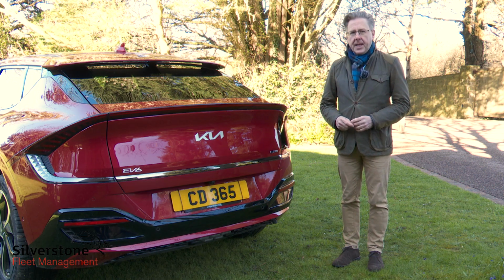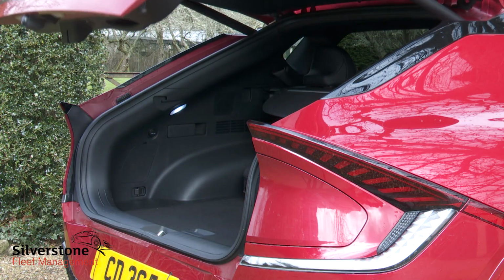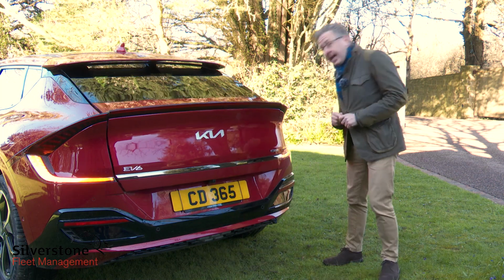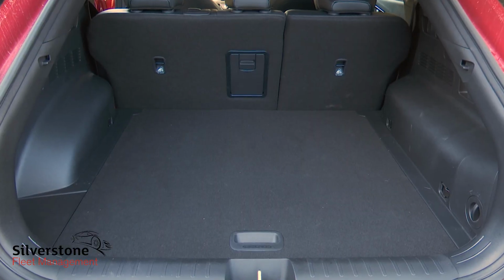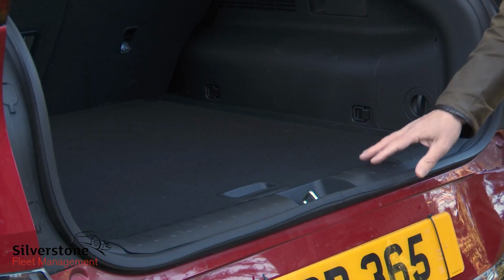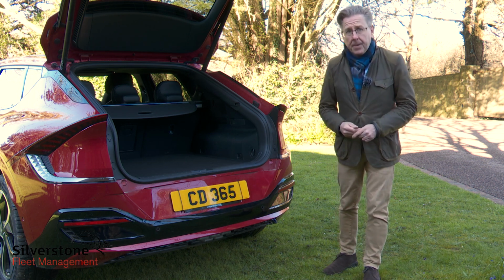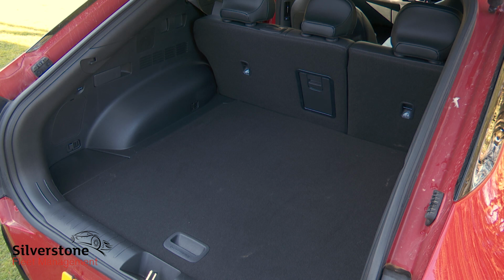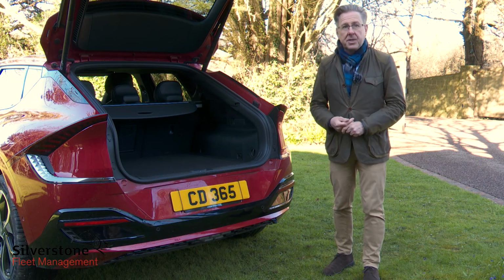Enough with that. Let's finish with a look at the boot, operable via an electrically powered tailgate, which can rise automatically if you approach it, key in pocket, laden down with bags. The tailgate rises to reveal what looks like a pretty cavernous space, but total capacity is ultimately limited by the high load platform. These huge battery packs have to sit somewhere. There's 490 litres of space, or 480 litres in this GT Line S model, thanks to extra space taken up by the Meridian Sound System's subwoofer.